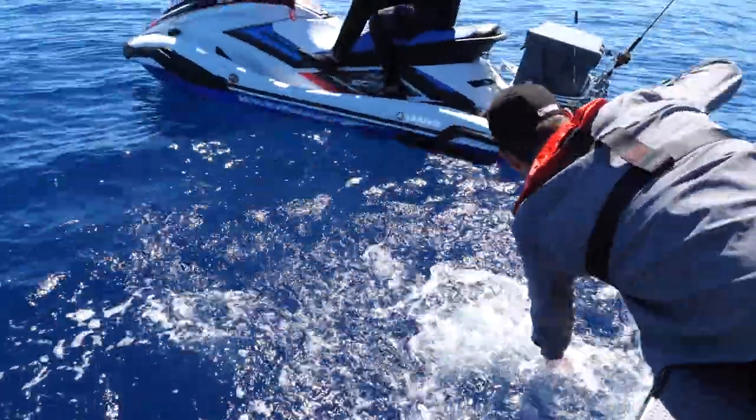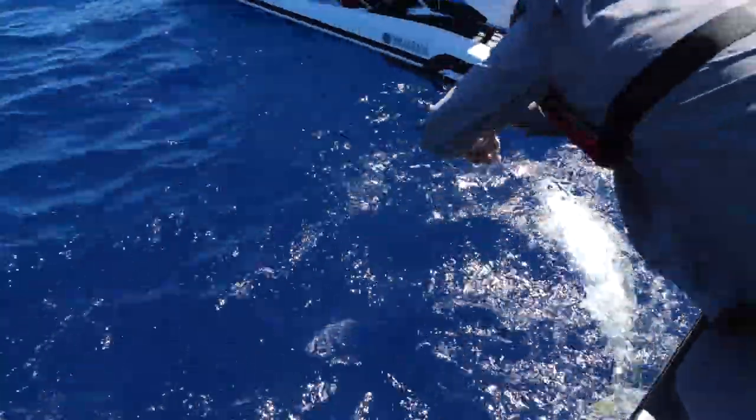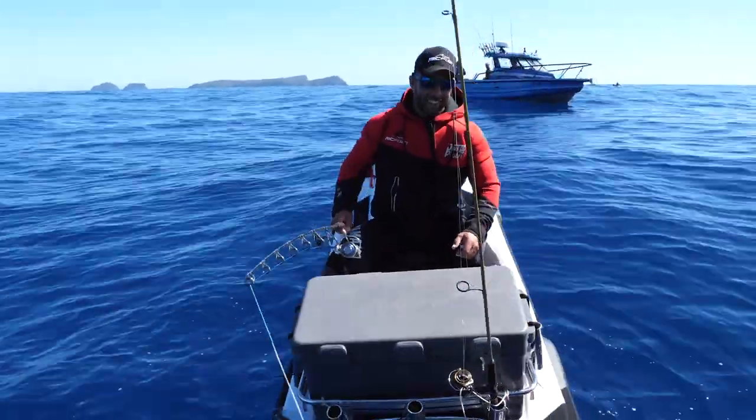This fish was a lot bigger than the last one, and as Joe had lost his net, the boys on the boat helped him land it. We got it! How'd you go, Joe? Mate, I'm loving it. Surely now it's my turn to hook up.